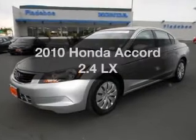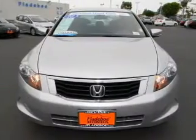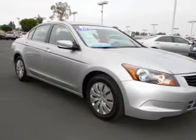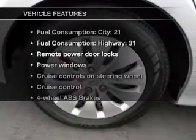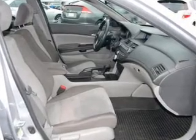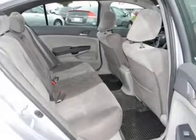Imagine yourself in this 2010 Honda Accord. Everything you need under one roof with this great vehicle. With an efficient four-cylinder engine connected to a smooth-shifting five-speed automatic transmission, you will appreciate the safety feature of anti-lock brakes. Plus, enjoy these notable features that are included in this vehicle: air conditioning, power door locks, power windows, power steering, cruise control, power mirrors, and AM/FM stereo with a CD player.